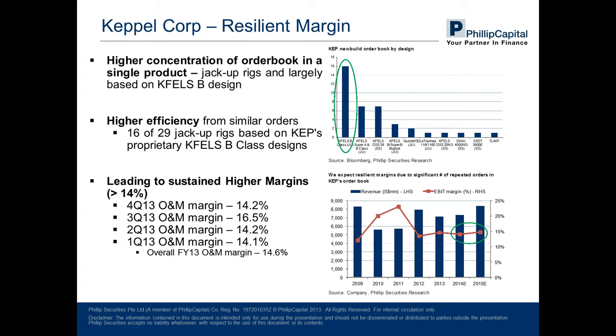Let's go into further details on why we see resilient margins over the next 2 years. First is because of the higher concentration of its order book in a single product. In fact, Keppel has orders coming from various operators ordering the similar KFELS B class jack-up rig design. And this should result in higher efficiency due to the repeated building of similar orders. In fact, out of 29 jack-up rigs that are secured to date, 16 of them are based on Keppel's proprietary KFELS B class rig design, as you can see on the diagram above.